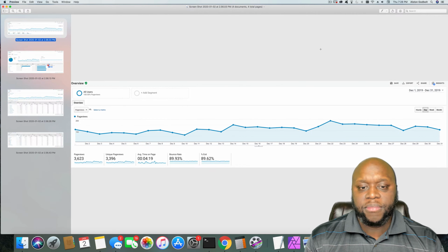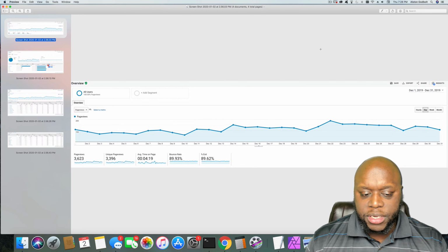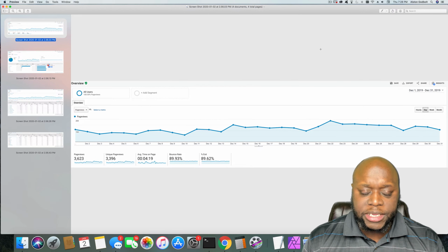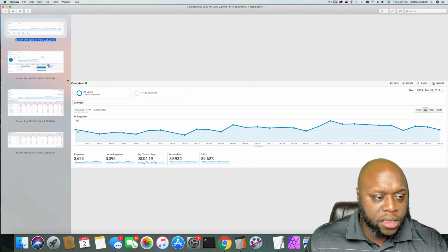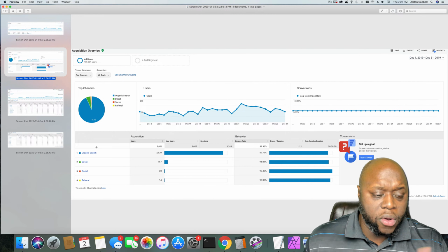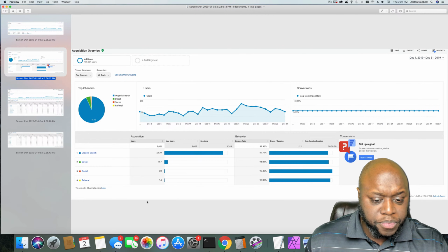It was the previous theme that Jim and Ricky recommended. That's why you're noticing a gigantic difference between the bounce rate for the first and second sites. All right, so if we take a look at where my traffic is coming from, as you can see, organic search leads the way, followed by direct, social, and referral.